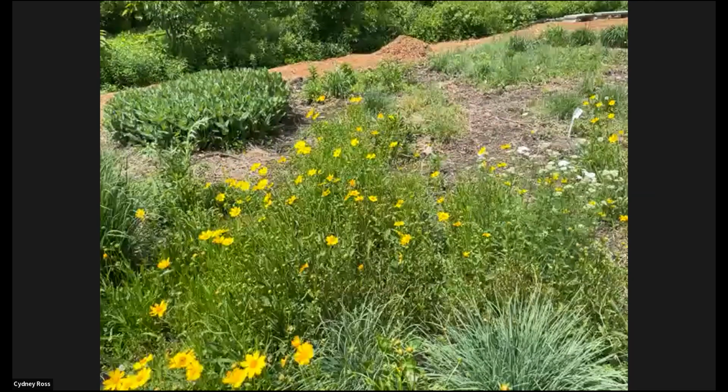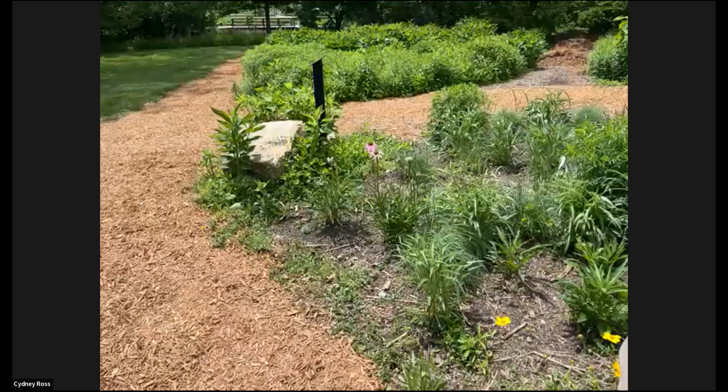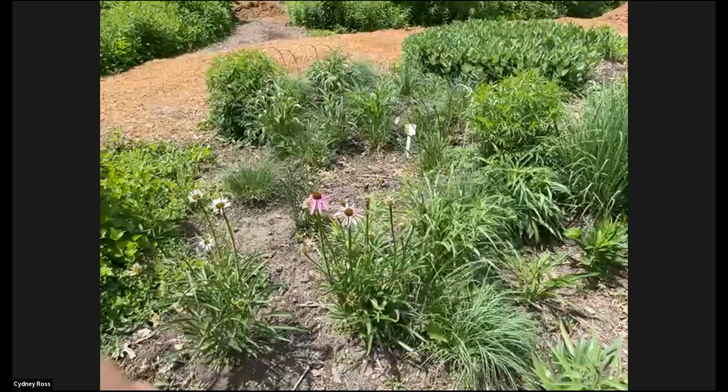In the fall. Cedar waxwing. No, what is that? No, it's not. Oh, sorry. I saw a cedar waxwing yesterday and I'm now obsessed. You have amazing birds right now.